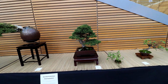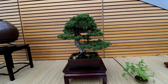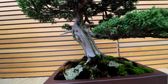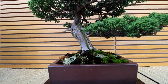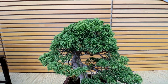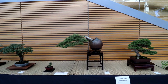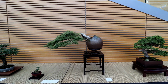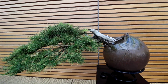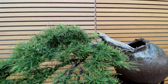Here is a Kishu juniper. Age 40 plus years, in training 40 plus years. Here is a Nick Lenz larch. And it's in a spherical pot. Beautifully formed, an old tree.